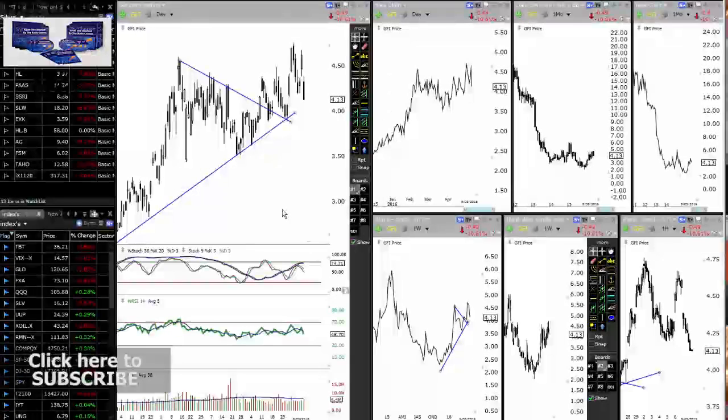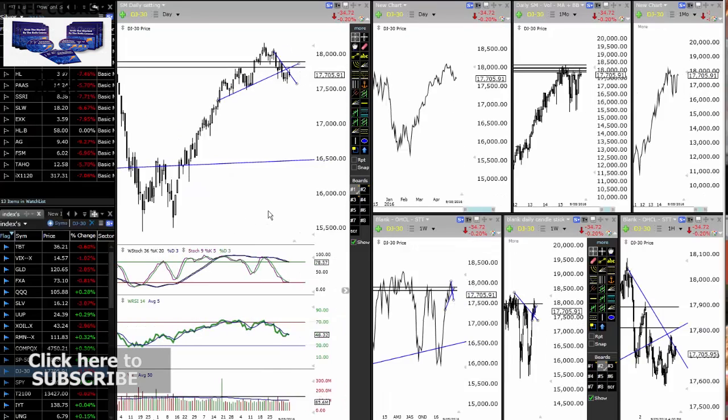Alright, so I wanted this market update for you because I see a lot of things that are happening right now and I want to share with you what I see in the markets. Firstly, what I want to show you is obviously the US indices. I'm going to start with the Dow Jones first, with this chart here, to show you what I see.